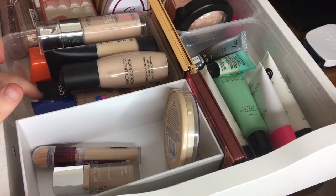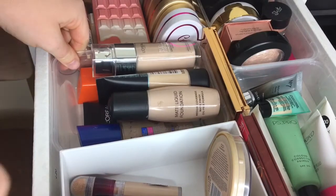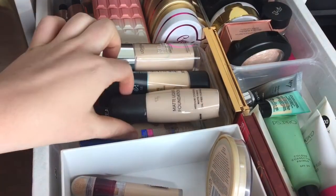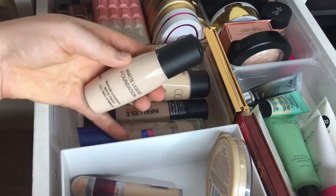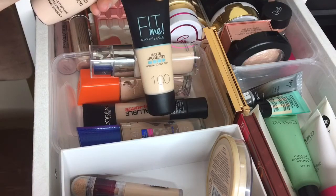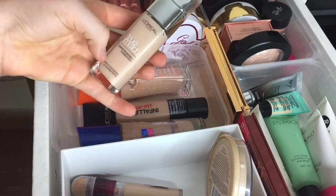Here I've got foundations. Wondering how I store them? I've got these takeaways, well, it's the takeaway style, but they're microwavable pots from Poundland. Really cheap, but really good. I've got my Holy Grail Primark Matte Liquid Foundation, which I really like. The Maybelline Matte and Poreless, which is really good. I've got the L'Oreal True Match, which is actually really nice.